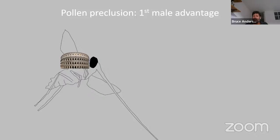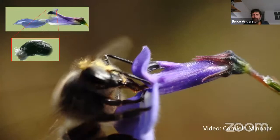pollinators. And I thought that perhaps flowers could have structures on them which clean existing pollen grains from pollinators before they place their own pollen. And in some cases, the female parts of the flowers, the stigmas, could do just that. But in humble lobelia flowers, we think that we found some specialized structures which do this job and are evolved specifically for that task. So here you can see a humble lobelia flower.